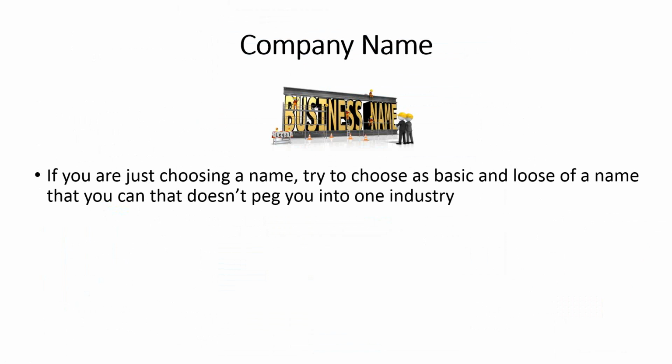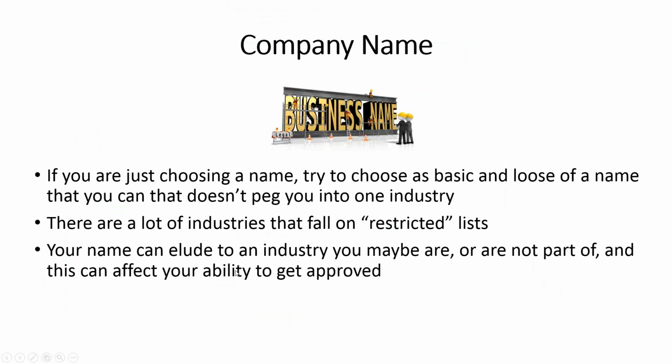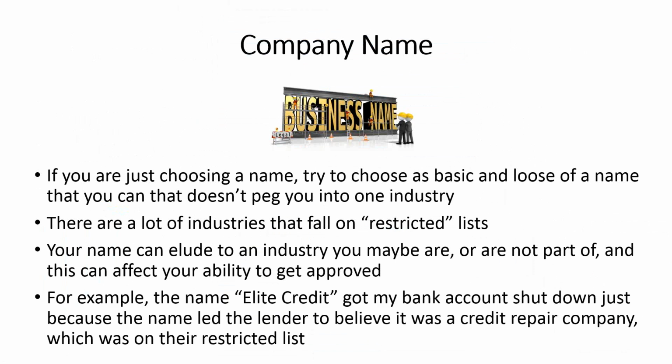But that wouldn't be prohibitive of us doing it just because we're trying to get business money. It's just something to be consciously aware of, that when your name reflects your industry, it will sometimes create problems, especially if that industry is on a restricted industry list. There are a lot of industries that fall on these restricted lists. Your name can allude to an industry, and maybe you are, or maybe you're not part of it, and this can affect your ability to get approved.